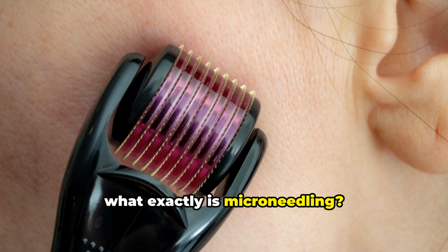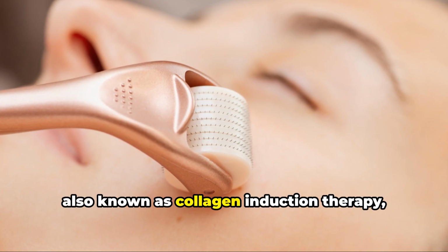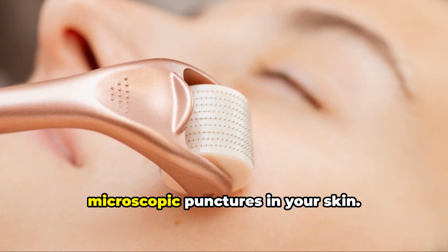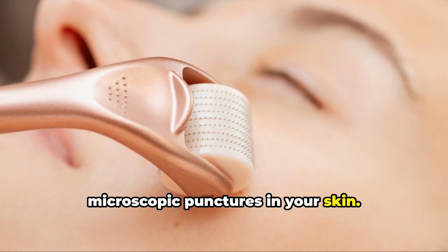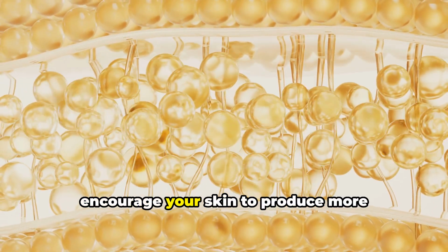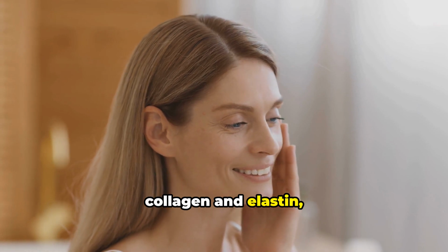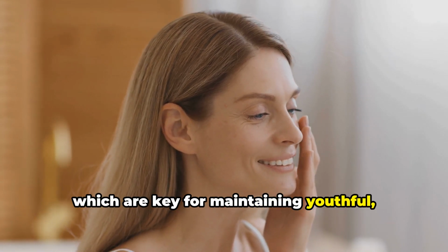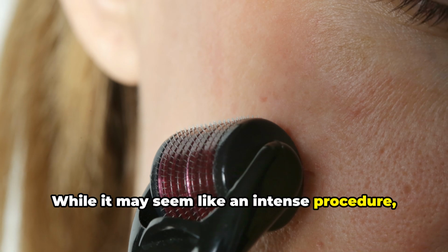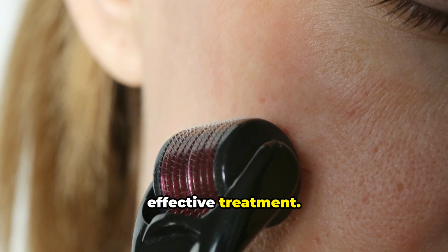So what exactly is microneedling? Microneedling, also known as collagen induction therapy, involves using tiny needles to create microscopic punctures in your skin. This process might sound intimidating, but these small injuries actually encourage your skin to produce more collagen and elastin, which are key for maintaining youthful, smooth skin. While it may seem like an intense procedure, when done correctly, it's a relatively simple and highly effective treatment.